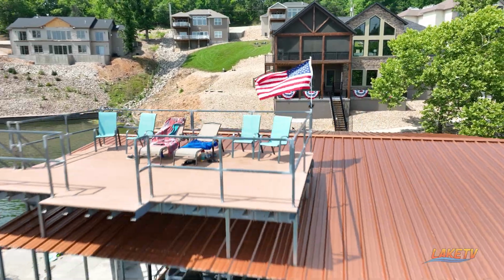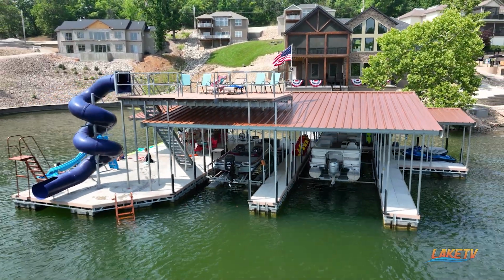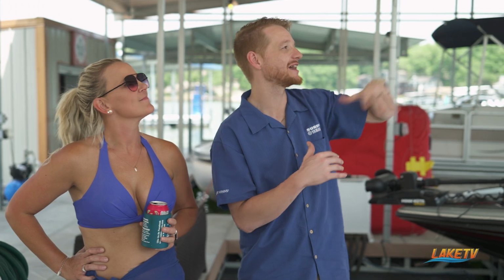And one feature that no dock really has at the lake, I don't see many of them, is the platform on top of the dock. Oh, my favorite place. I want to go up there and check out that view and see what that slide looks like.